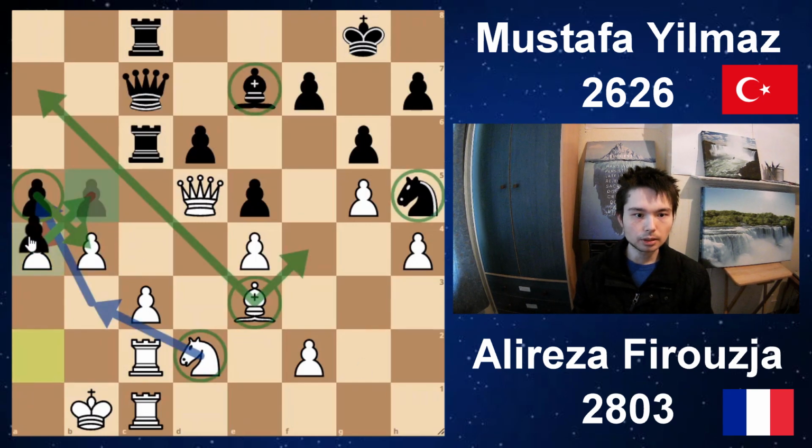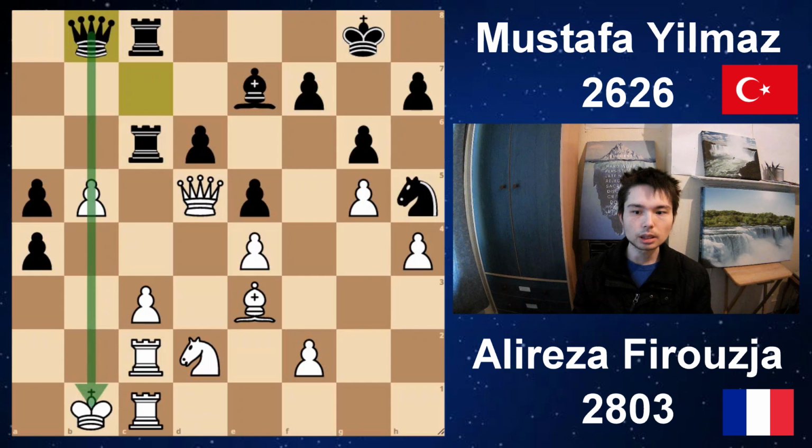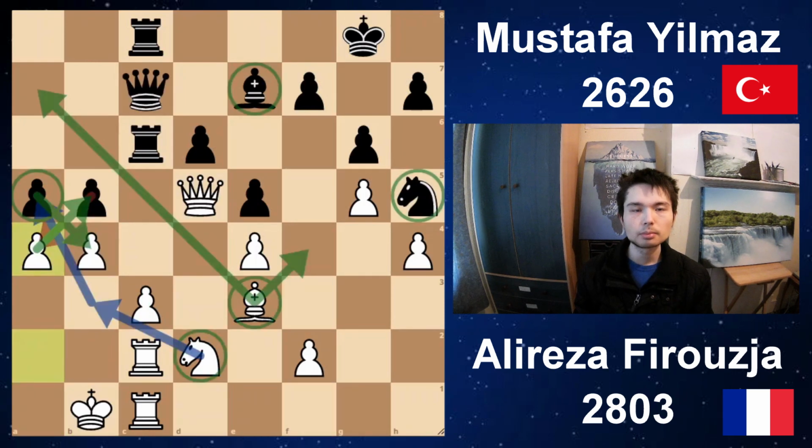What happens if take? Push. And after queen b8, pinning. Step the queen back with queen d3. Knight f4. Step the queen back with queen f1. Rook goes back and king a2, and now play from here. These two pawns have been stopped. You can go c4. This knight is just a spectator. Overall, I would say white is better. Back to the game.